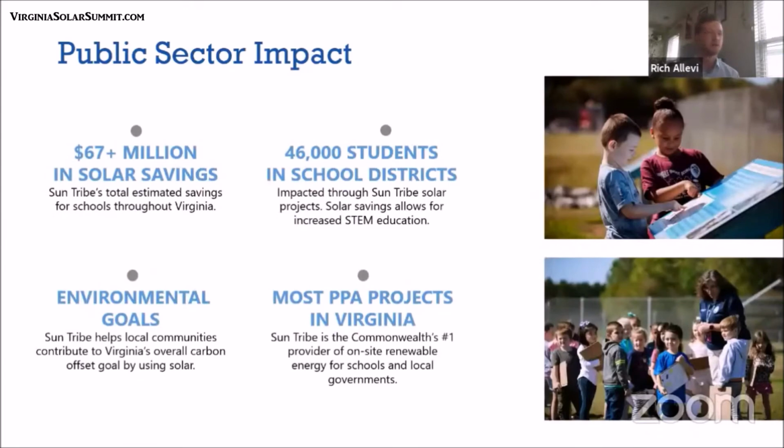Why is the public sector going solar? Because there's tremendous impact. We've got some stats here, and I won't go through all of them in detail, but the point is we're seeing massive savings. The number of students that have been impacted by the educational opportunity that solar provides is in the five figures. That's for our projects alone. And communities are achieving their environmental goals and targets.